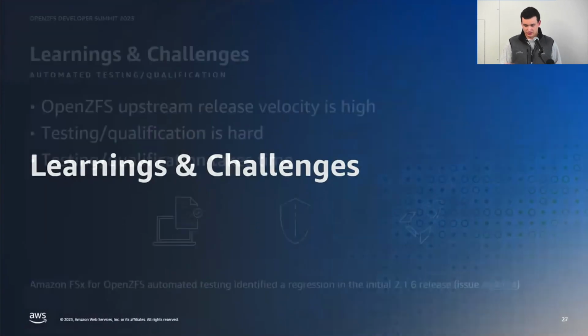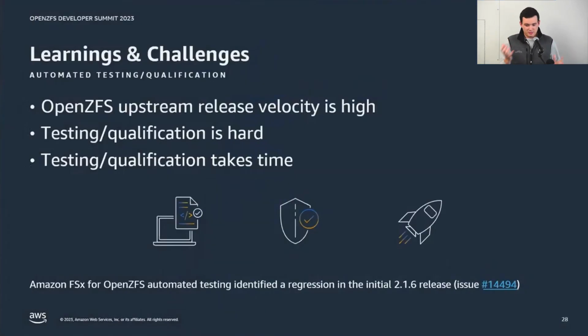Some of the learnings and challenges. First, automated testing and qualification. When we're getting those new OpenZFS releases, we feel that the OpenZFS upstream release velocity is high. It's fast, and that might be a surprise to some of you. But there are a lot of file systems that we offer that don't have nearly as high a release velocity. So keeping up with that and building testing automation to pull those in is hard. It takes time, and we've had challenges with that. Luckily we've found regressions, small regressions that were of no impact to any customer of ours, but it's hard.